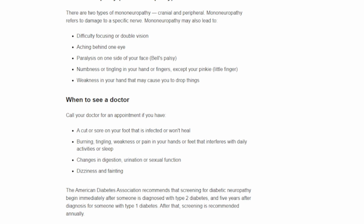And of course, when to call your doctor for an appointment. Of course, he doesn't have a doctor. He doesn't see a doctor. He refuses to. Because he can't fit into a schedule, guys.